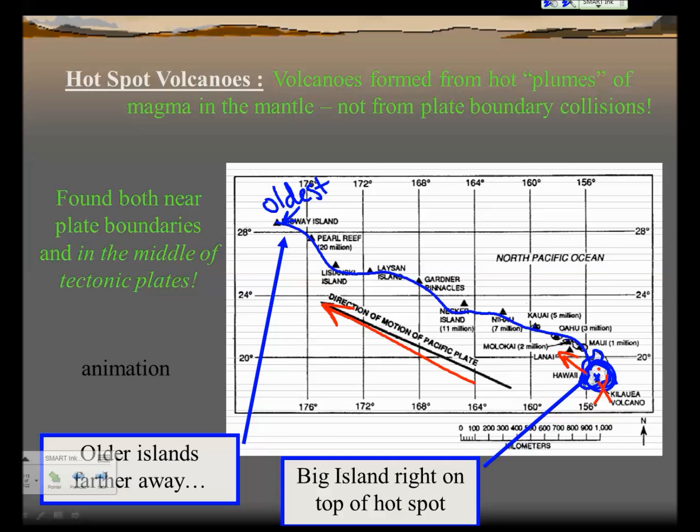And when I traveled to some of these islands on a vacation in the far distant past, one of the things I noticed about Kauai, which is one of the islands I went to, was it had very, very steep, eroded cliffs on the north side, the Napali Cliffs. And you can definitely tell that that thing's been eroded for a longer period of time than, for instance, the island of Maui, or even the Big Island of Hawaii itself.